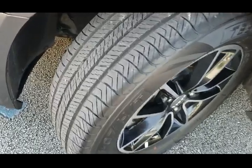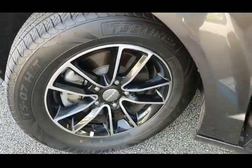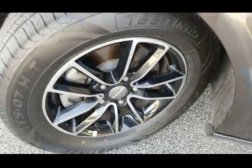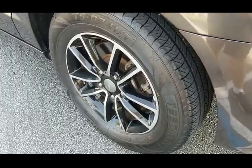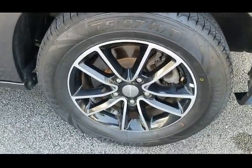Take a look at the front tire on the driver's side, tire looks brand new, very nice condition. Rim is clean and in beautiful shape. Look at that. Very nice condition. Okay, we're taking a look at the rear tire on the driver's side. Tire looks brand new, very nice condition. Rim is clean and in beautiful shape. Look at that. Very nice.